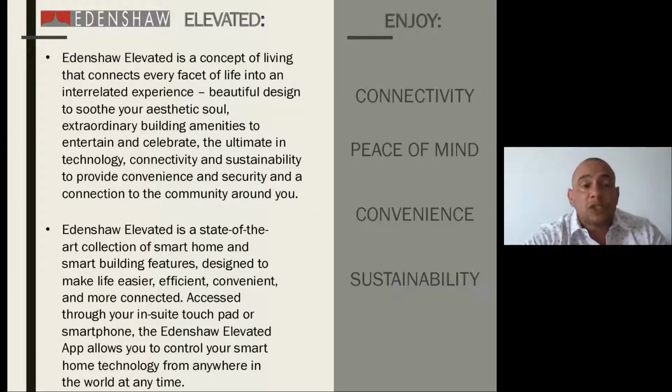Beautiful design to soothe your aesthetic soul, extraordinary building amenities to entertain and celebrate, the ultimate in technology, connectivity, sustainability to provide convenience and security, a connection to the community around you. Eden Shaw Elevated is a state-of-the-art collection of smart home and smart building features designed to make life easier, efficient, convenient, and more connected. Access through your in-suite touchpad or your smartphone. Okay, the Eden Shaw Elevated app allows you to control your smart home technology from anywhere in the world at any time. So no matter where you are, you have control.